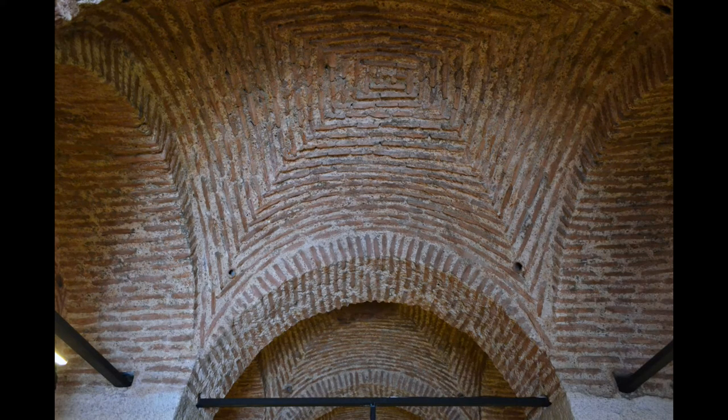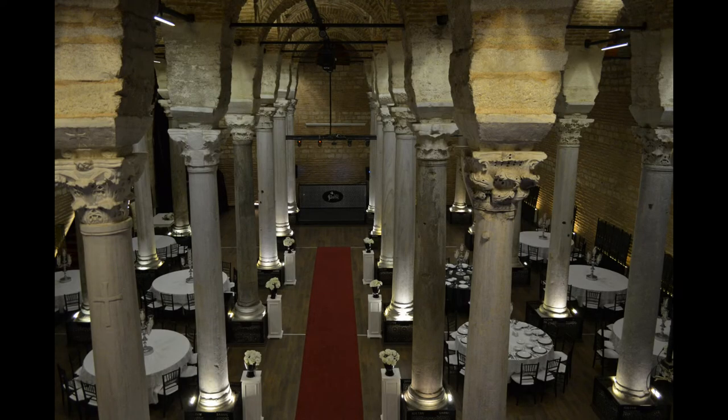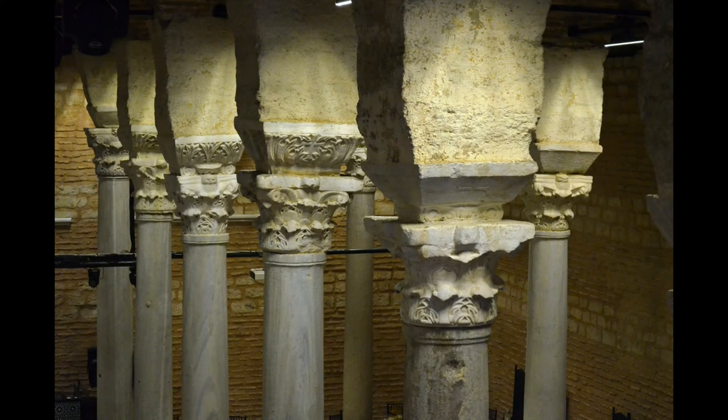Its ceiling consists of 40 small brick cross vaults, supported by a total of 28 columns. While 6 columns are granite, the rest are made of Proconesian marble. There is even a Latin cross on one of the columns. The cistern is virtually a museum of late antique capitals.